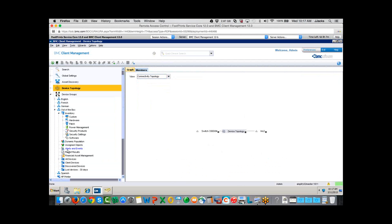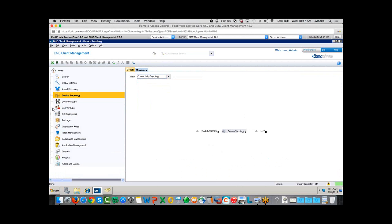A lot of customers will have their different offices, and they'll use their subnet as the attribute that defines them as an office. Leveraging that, we can do reports and a lot of different information based off of these different device groups. And if you have data centers, you could have a device group within the data center, with all your Unix boxes and Linux boxes and Windows boxes, and different Windows Server boxes, just to give you an idea of the different ways you can leverage device groups.